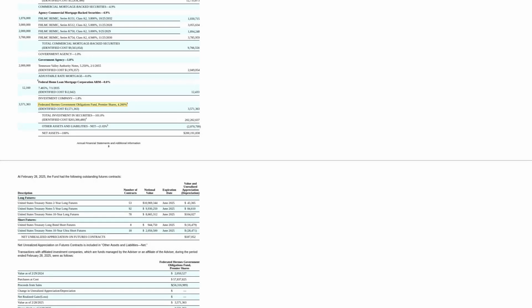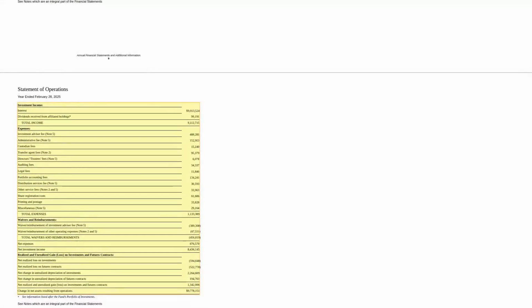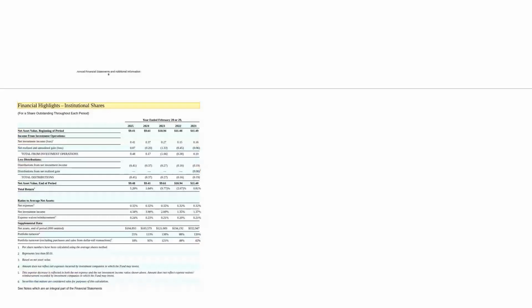For the year, they ended up with about $9.8 million from investment operations. They distributed or paid out about $8.4 million. On the institutional shares, the net asset value, or NAV, began at 9.21 and ended at 9.848. So it increased slightly. The total return was 5.20%. At the end of the year, there were roughly $105 million in assets.